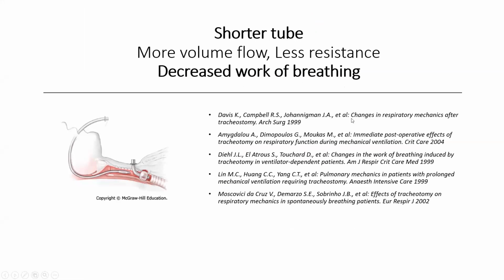And this has clearly been demonstrated in multiple physics-based studies throughout the literature, that there is decreased work of breathing in the patients with a tracheostomy.